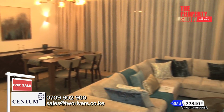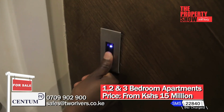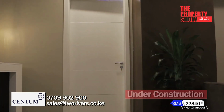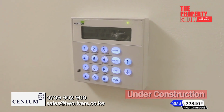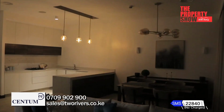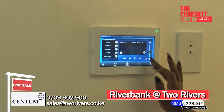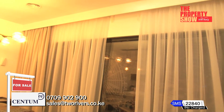Riverbank Apartments is a residential flagship project sitting on 2 acres of land located within Two Rivers development, a world-class mixed-use development within Nairobi's Blue Diplomatic Zone. The project consists of 1, 2 and 3 bedroom apartments, incorporating smart gadgets, controlling aspects of the home including the alarm system, music, curtains, among others.